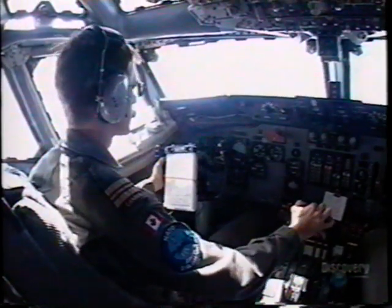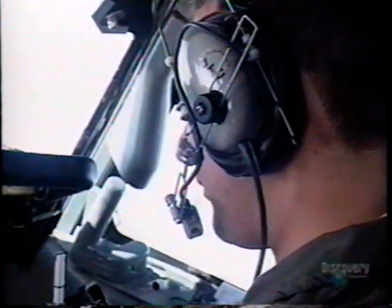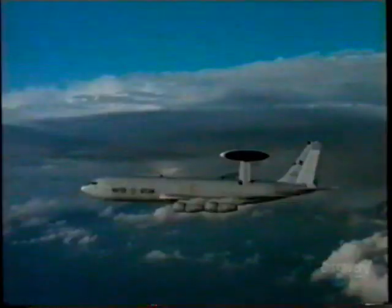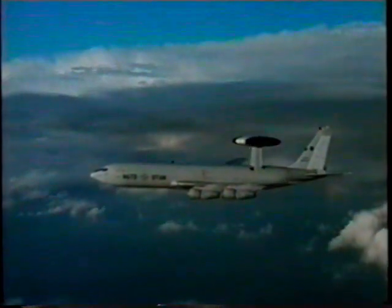Clear right, Cole. Only an exercise, but the threat is real in the tense skies above Bosnia and Kosovo. AWACS in an area of conflict. TD, pilot, terminate.